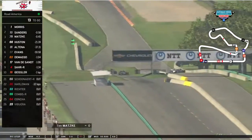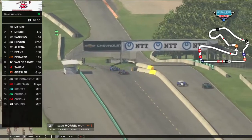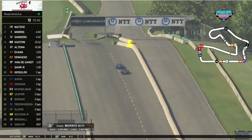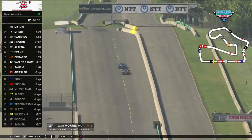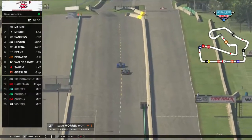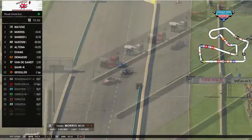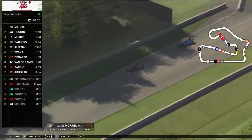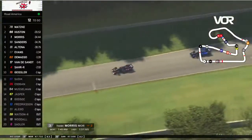And here comes Isaac, and here comes Gavin to pit road. I think Tim should have maybe came with him, but Tim's on push to pass up the straightaway now. This is the final pit stops, 12 to go. And both of them are away. Gavin with about a 1/10 of a second better pit stop. Not going to make much of a difference here.